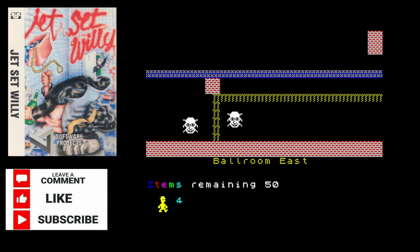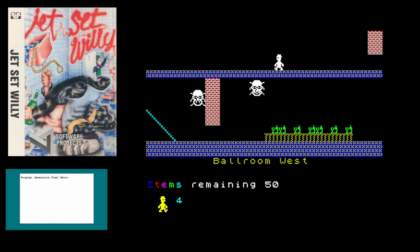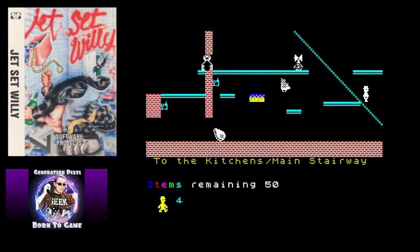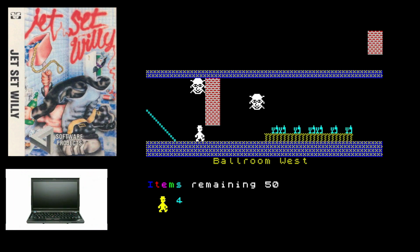And yes, absolutely, you must play these games, both Manic Miner and Jet Set Willy. And would it be difficult for you to play these games? No, because these games are easily downloadable from online sources. So get yourself out there, even if you don't have original software and hardware, and have yourself an experience that you will never forget.